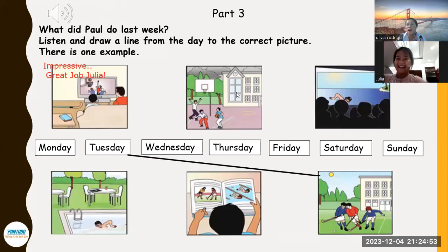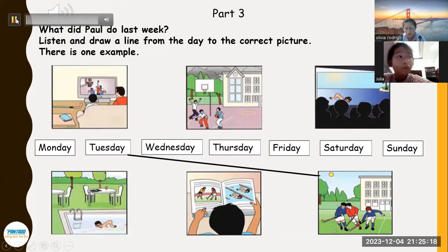Okay. Now, Julia, you have to tell me what did you do? Okay. What did Paul do last week? Okay, listen. What did Paul do last week? Okay. Listen first. Let us listen again first, and then second we will repeat. Okay. Part three. Look at the pictures. What did Paul do last week? Listen and look. There is one example.